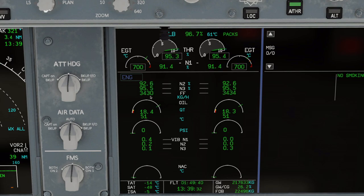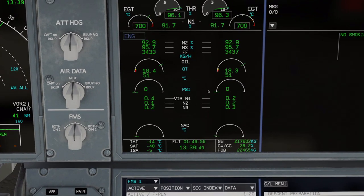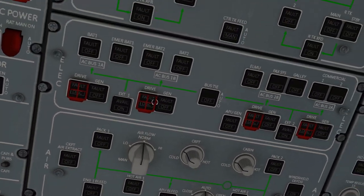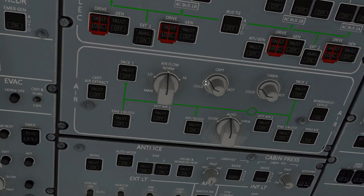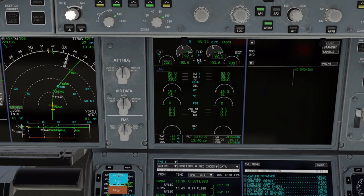Fuel flow is coming to 3.5 metric tons per side. Oil quantity is good in both. Is that 51 degrees oil temperature? That's not bad, is it? Not bad at all. I get higher oil temperature in my car. PSI of this must be, I don't know what that is. PSI is normally bleed related, pneumatic related. Unless, we must have the bleeds open. That's how the whole air conditioning system works. What happens if we warm those up a bit? No idea. Vibration M1, yeah, vibrations.